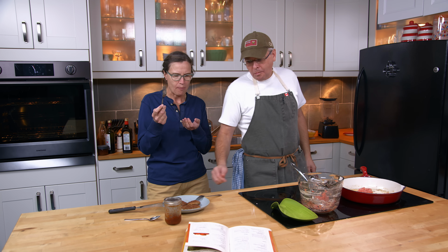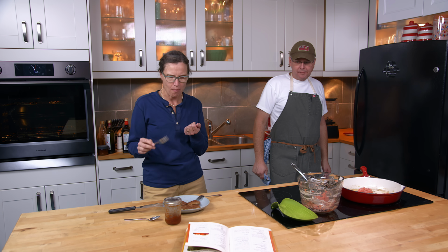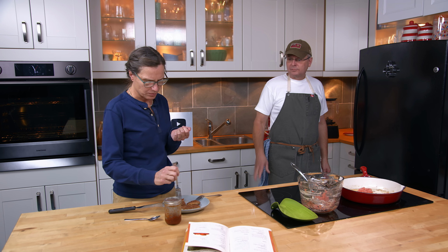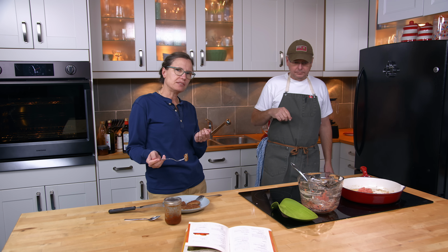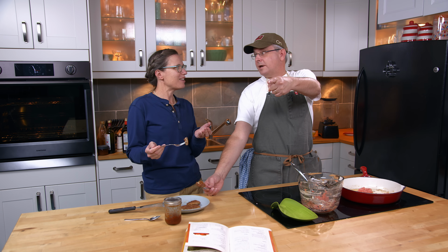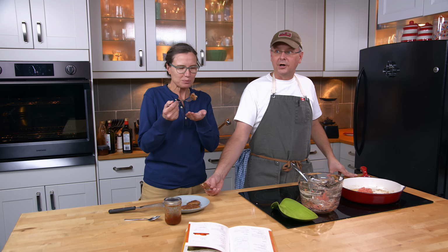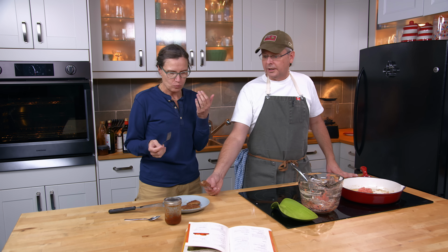Mm-hmm. Okay, that's a little bit weird. Really? I find the texture weird. No, I was thinking it's like a meat-based omelette versus an egg-based omelette. Like an omelette with meat in it. It's like meat with some omelette in it. Yes. Does that make sense? It has an omelette texture. That's exactly what... Yes. I couldn't pinpoint it.